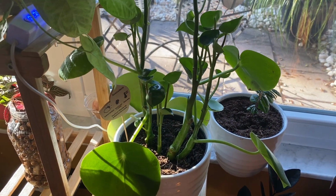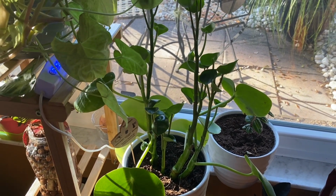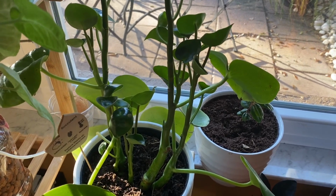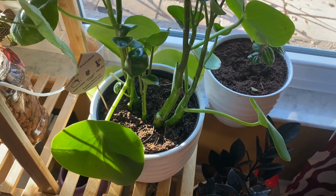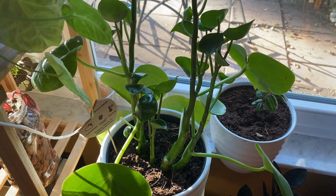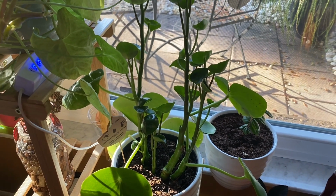This is one that my friend is growing. She is a novice to houseplants and she's doing a great job. But this plant actually had fewer leaves than this. And I told her that she needed to put the plant somewhere where it would get more lighting. As soon as she did that, she started getting a lot more leaves on this plant. And I have no doubt that this plant will be full of leaves shortly.